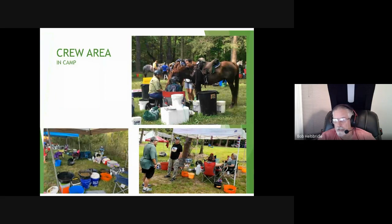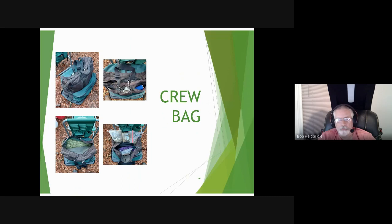That particular crew bag is actually Janice's bag. One side of it has a flake of hay, the other side has a rain sheet, and then she has gallon baggies for each vet check. All I have to do is dump it into a feed pan and make it wet. There's a spare shoes, a roll of duct tape, a roll of vet wrap. In the bottom, there's a sweat scraper and an electric stethoscope. The bump up against the ribs kind works for me just to get him in and get him out. But that's what I bring to the vet check.